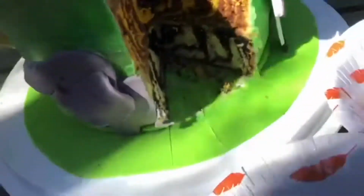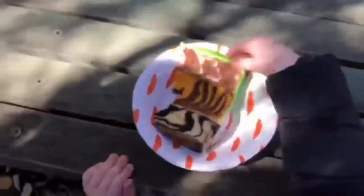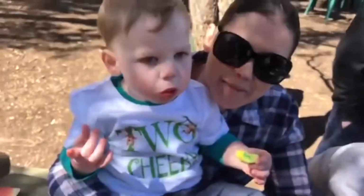Is mummy happy? Yes, very happy. There we go. Oh, that's yummy. Cake. What do you reckon, Archer? I think he's liking it. Mummy happy with her cake she made? Yes, I am happy. You are now? Yes.